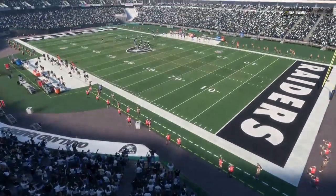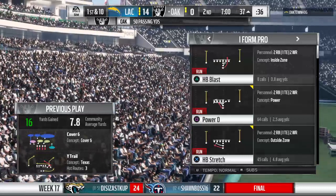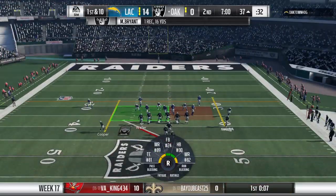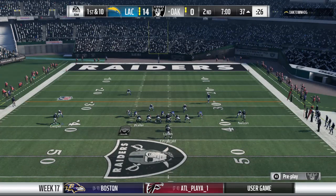Ready to go now in the second quarter. Brandon Gaudin, Charles Davis. It's the Raiders in possession of the football, and they're on the move here. They've got it 1st and 10. Now the defense definitely showing blitz here.